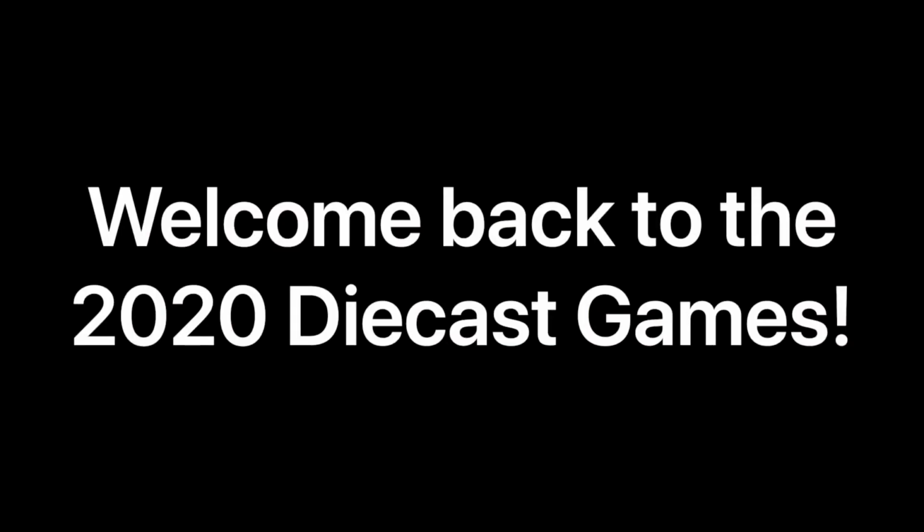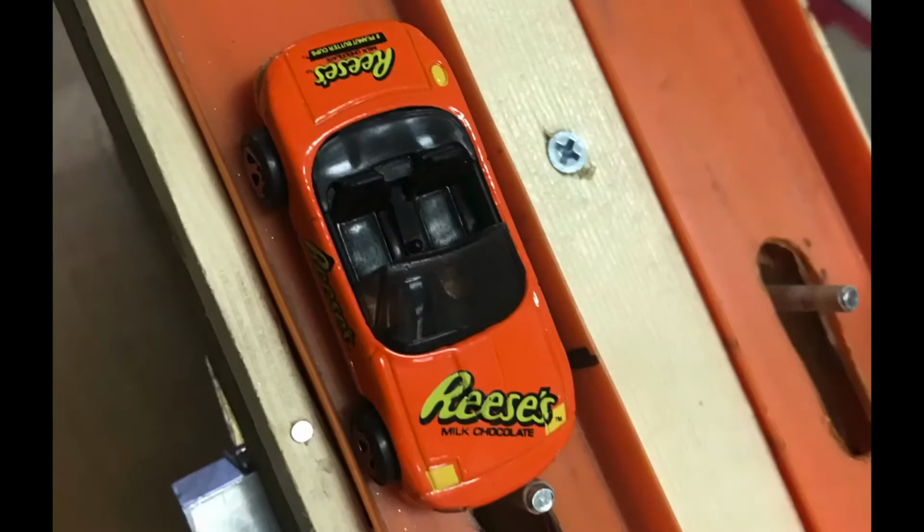Welcome back to the 2020 Diecast Games. This week, Event 4, The Roll. As in other events, we have 64 participants, but only the top half, 32, will receive points. We have an 82-foot hall where cars will be set up. Our demonstration car is the Reese's Mazda Miata.